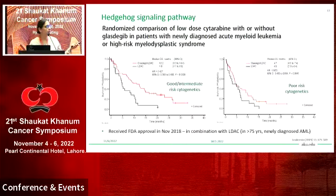But as far as the good and intermediate risk cytogenetics are concerned, the arm where this inhibitor was used did better than the arm that only received low dose Ara-C. This has been used in a very limited subset of patients: age more than 75 years, comorbidities, cannot undergo intensive chemotherapy. This is something that you can offer.